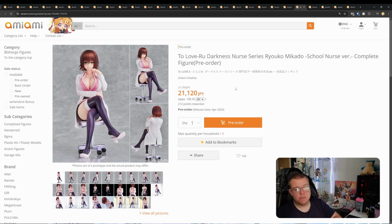Outfit. It just makes sense for the character for that to happen. So yeah, instant pre-order for me. Definitely we're going to be doing a good review. Enjoy reviewing this figure when I get hold of her later next year.